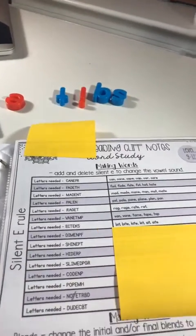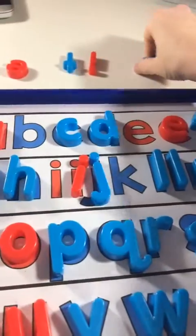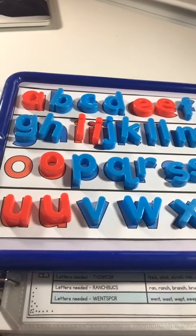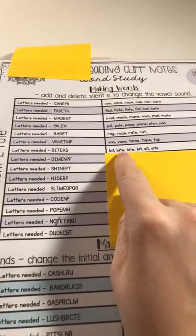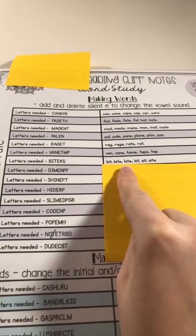And then the next thing I say is, all right, friends, great job. Put your letters back. And then my kids very quickly are able to come and put these letters right back where they belong. And there's my 2-minute, 3-minute lesson on word work. Those kids are able to get clear-cut directions on their level. They're working on that silent E, that long I sound, reinforcing that short sound as well.